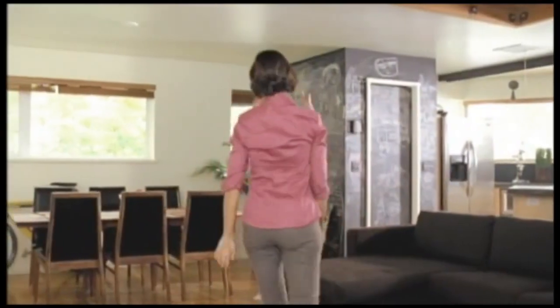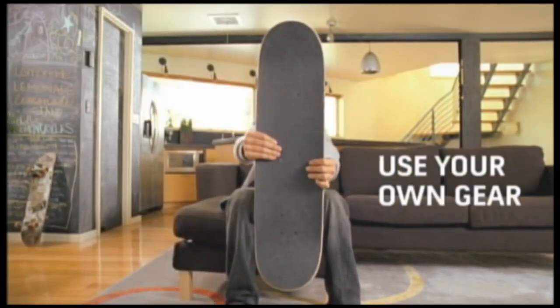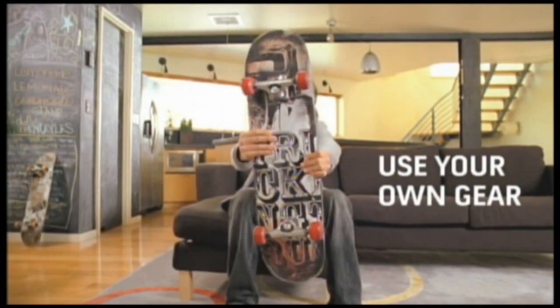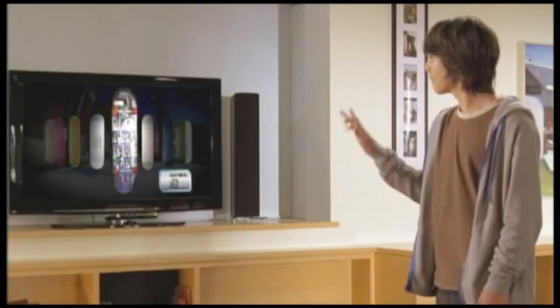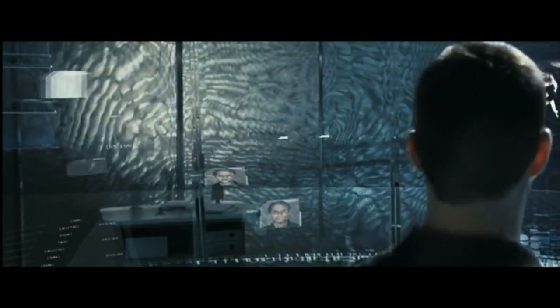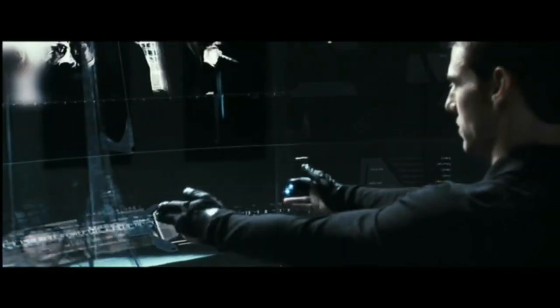Project Natal managed one thing extremely well, capturing the imagination of gamers. It was just the kind of technology at just the right time to make people feel like they were getting a glimpse into the future. The amount of times Minority Report was referenced alongside Project Natal was proof that Microsoft had hit a chord with the technology in concept.